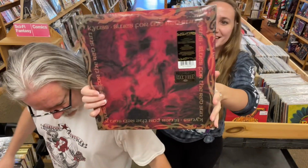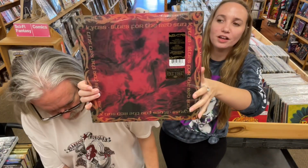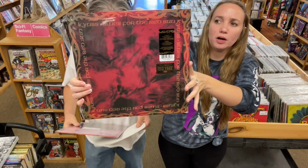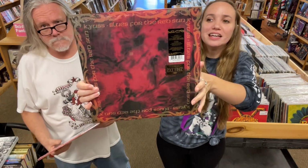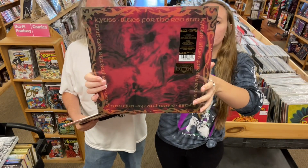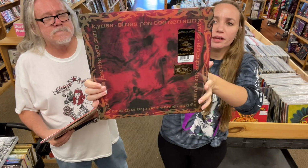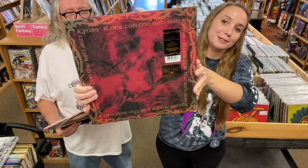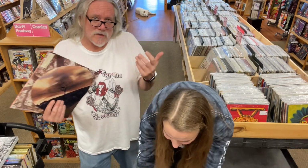Next up is Kyuss, Blues for the Red Sun. 30th Anniversary Edition of the legendary stoner rock band's sophomore album on limited gold. Fun fact, in early 1993, the band was chosen by Metallica to be an opening act for 9 shows in Australia. After the first show, the group was only allowed to use half the PA system for the other 8 shows. I wonder why they would do that? Why would they nerf? They rock too hard. Amazing. They rock too hard.